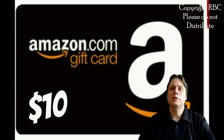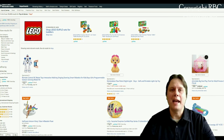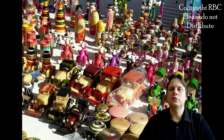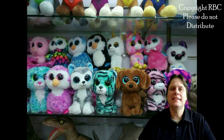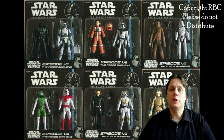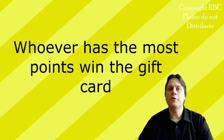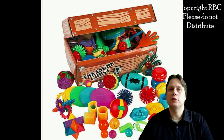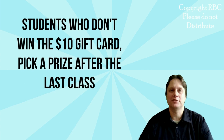Now, as you might know, you can buy almost anything you want on Amazon. They have toys and action figures and dolls and stuffed animals and anything that you're interested in. You could buy something for $10 or you could pair it with some other money that you have to buy something bigger. All of the other people in the class who are doing good also earn a prize. On the last day of class, your teacher will bring a prize box, and everyone who's doing good in class will get to pick one prize if they didn't win the $10 gift certificate.